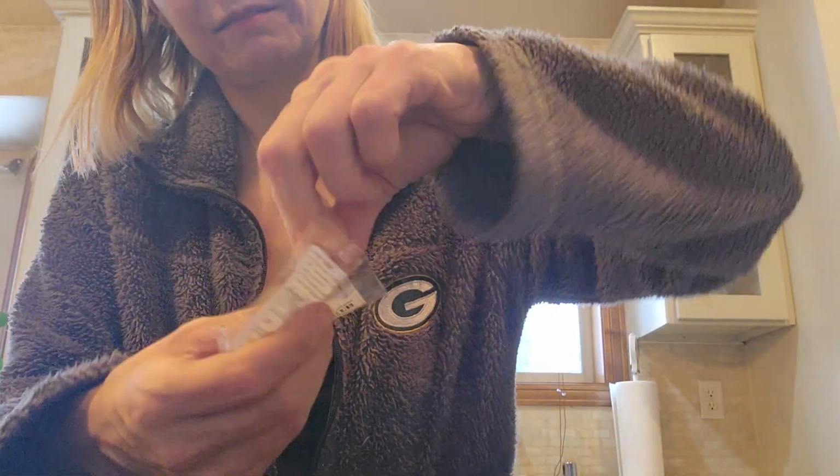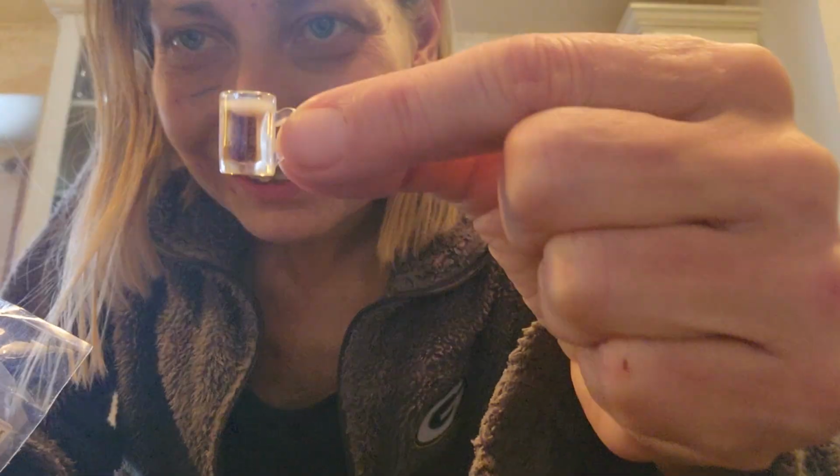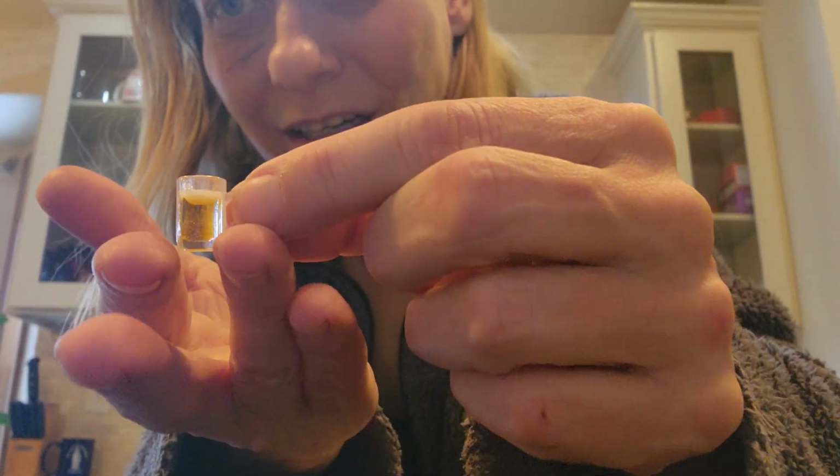I think there was one other thing that I had got. Probably ended up with too many embellishments. These cute little beer mugs. This one probably looks more like a root beer, and this one looks more like beer. So cute.